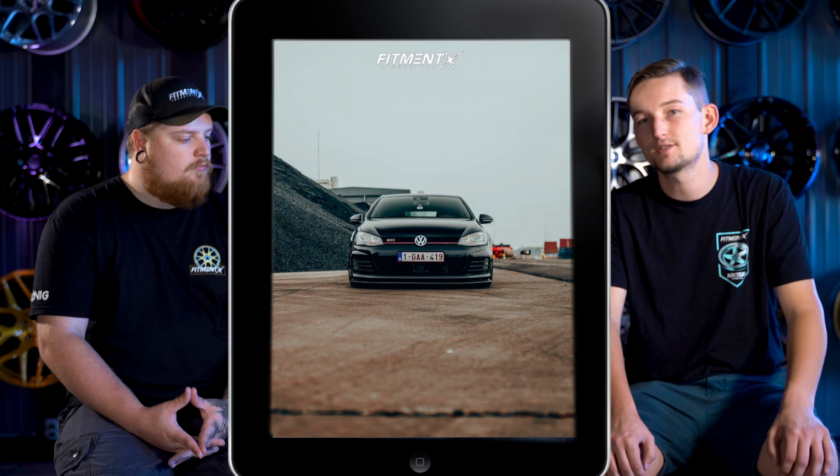It's a very good OEM plus build. Yes, exactly. I didn't even realize there was a rear diffuser on it. I don't know that much about Volkswagen. Well, it flows so nicely with it. You can't even tell it's aftermarket. No, I absolutely love it.